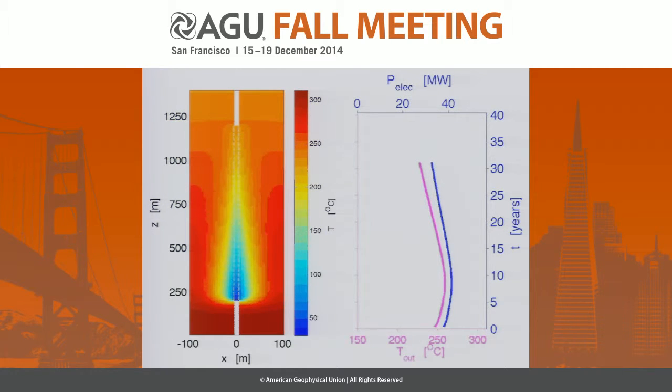From the simulation, you can then predict the effluent temperature, that's the magenta color here. Again, you see that the temperature of the produced water initially increases in a sustainable manner. That means you are not losing efficiency during the operation of the plant. And you can also estimate the amount of electric energy produced here, where we assume a Carnot efficiency of 100%. So that's an overestimate.